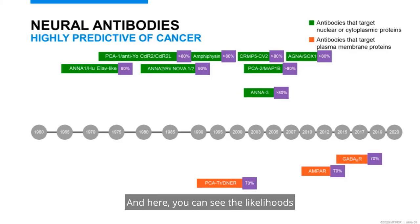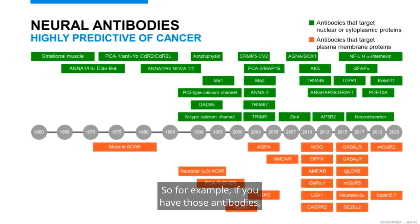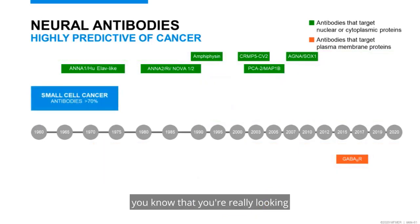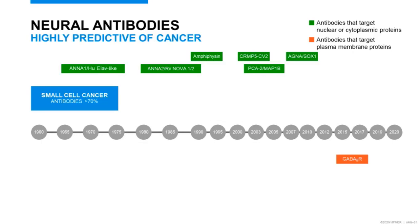And here you can see the likelihoods that these patients have cancer. But not only do they tell you that they have cancer, they tell you what the specific type of cancer is. So for example, if you have those antibodies, you know that you're really looking for a small cell lung cancer or a small cell cancer.